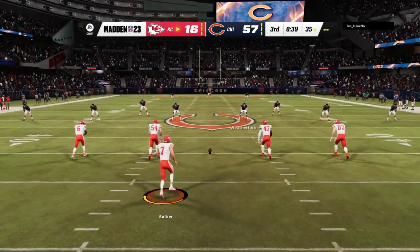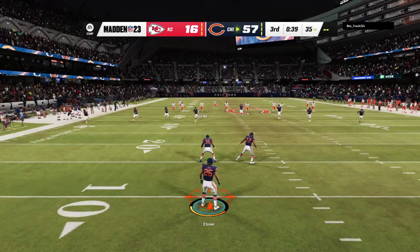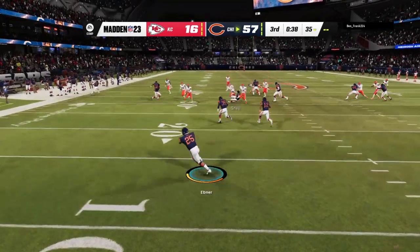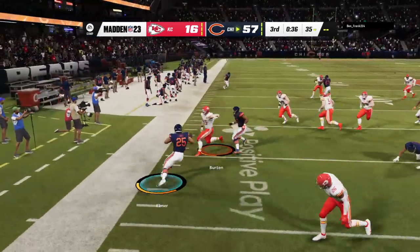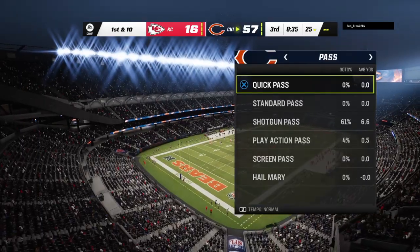After the field goal, here's Butker to kick it away. From the 10. And he's able to get it across the 20 to the 25-yard line.